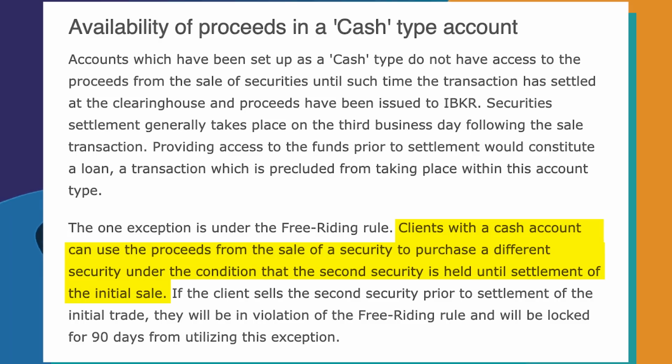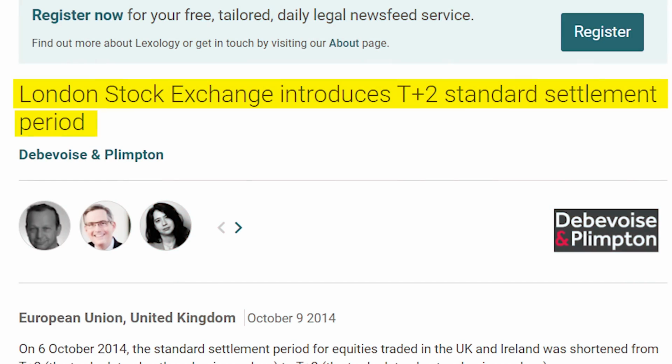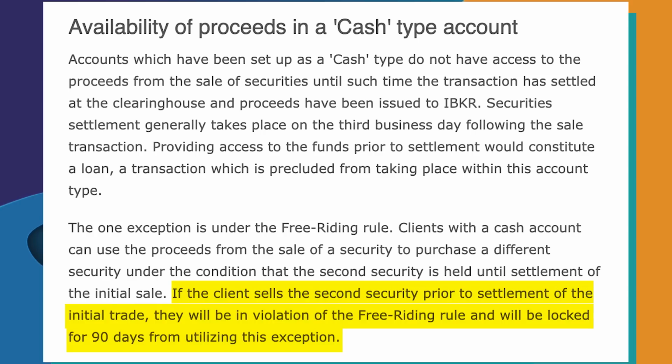But you will need to hold the second security until the initial sale is settled, which in this case is T+2 working days. This means that if you are using a cash account, after selling the bond ETF and buying a stock, you can't immediately sell the stock within 2 working days. If you do that, IBKR will block you from doing this again for the next 90 days.